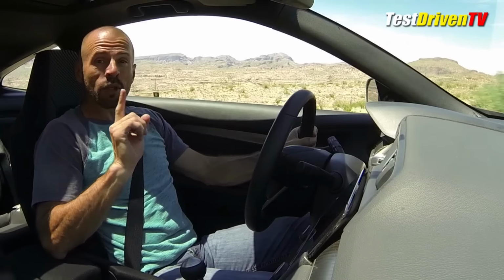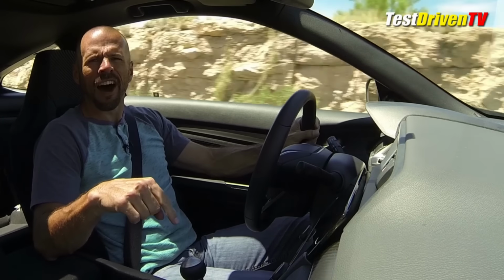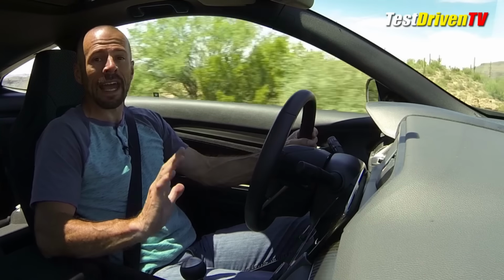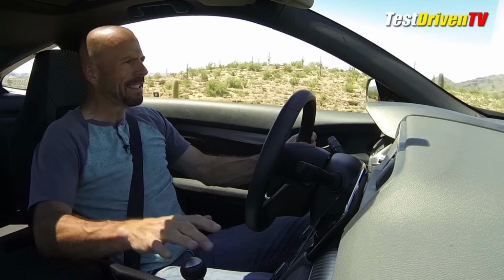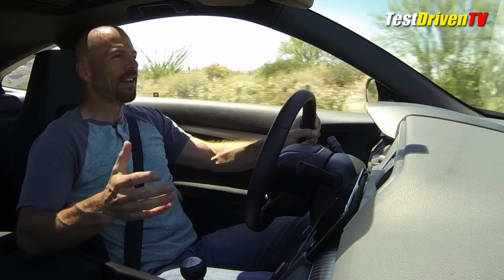One thing that is the same between this Civic and the old Civic is the metal shift knob here. This thing is hot as this summer, man. I swear by the end of this week, I'm gonna have that shift pattern burned into my palm. It's metal, man. It's cool though. It's one of those things.